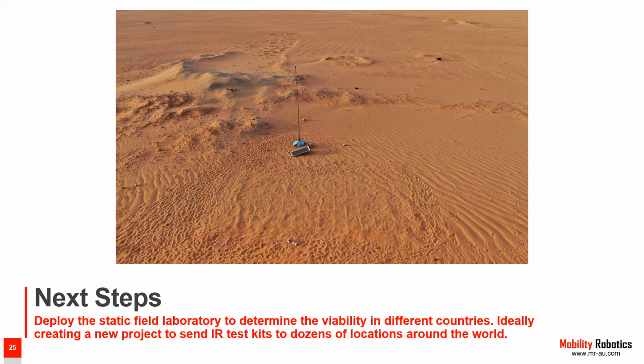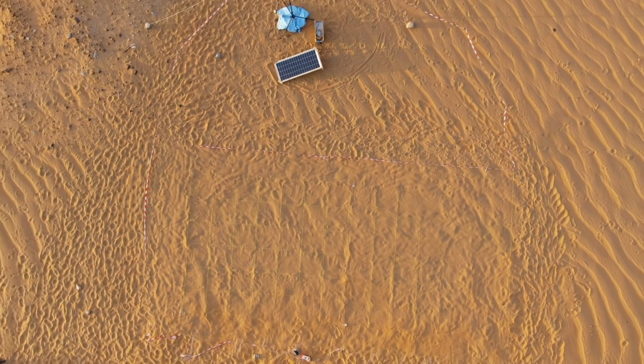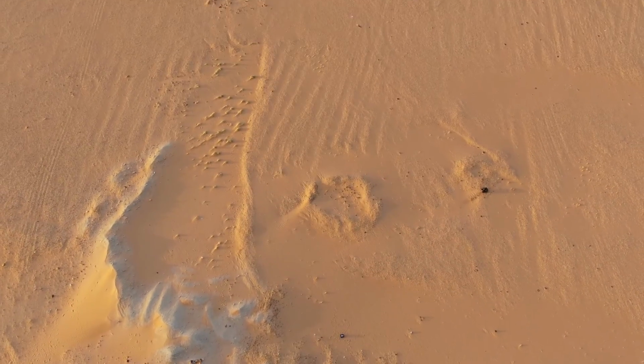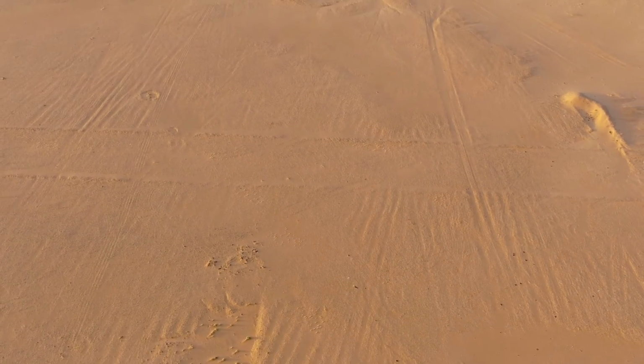This should be done before worrying about permissions for flying drones and logistics for flying drones, because first of all, an idea of whether the technique is viable is necessary, and because of such importance, it would be good to start a new project to send dozens of these test laboratories to different places around the world. Just getting one of the variables wrong could mean that the concept is untenable. That's why we set up our mobile field laboratory within 10 kilometers of the perimeter of real minefields in the Sahara Desert.